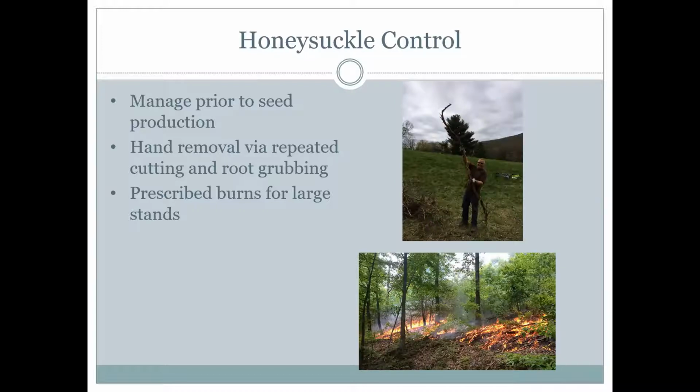Just like Japanese barberry, prescribed burns can work very well for large stands, but again, professionals should be the ones doing this. If you don't have training with prescribed burns or directed flame weeding, look for someone who does have that training.